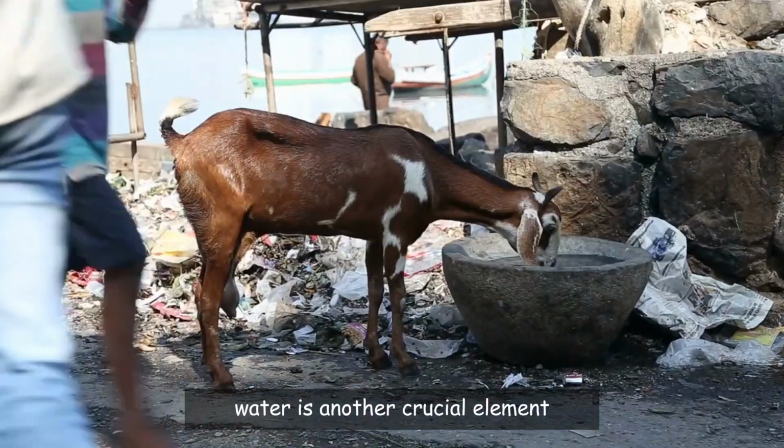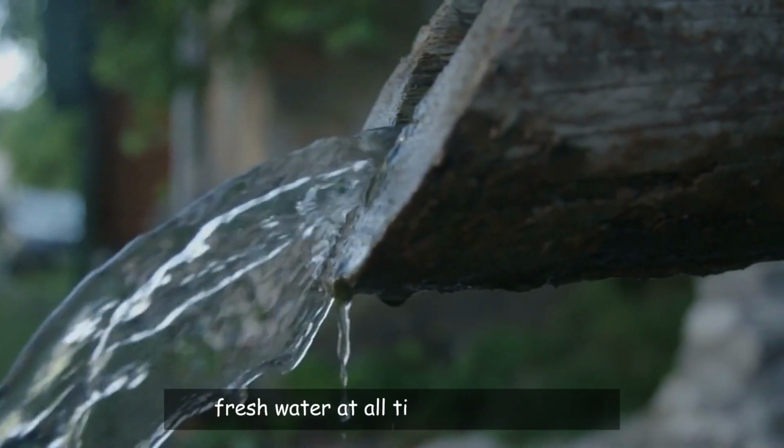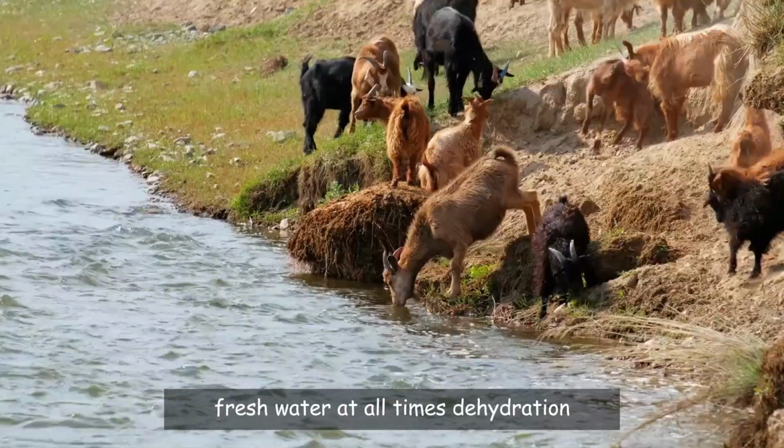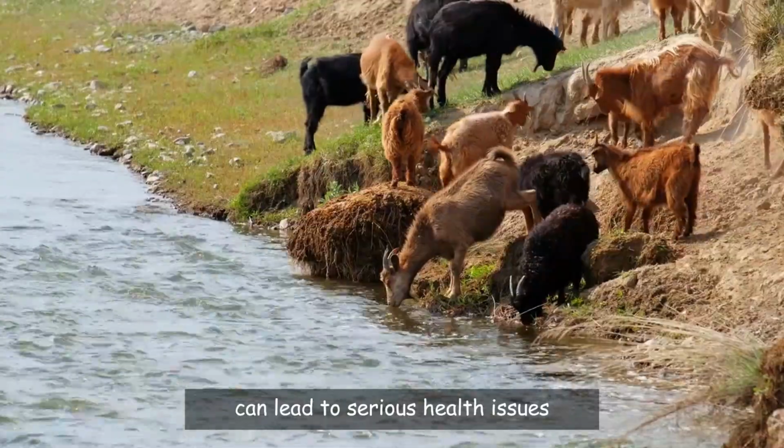Water is another crucial element. Goats need easy access to clean, fresh water at all times. Dehydration or contaminated water can lead to serious health issues.